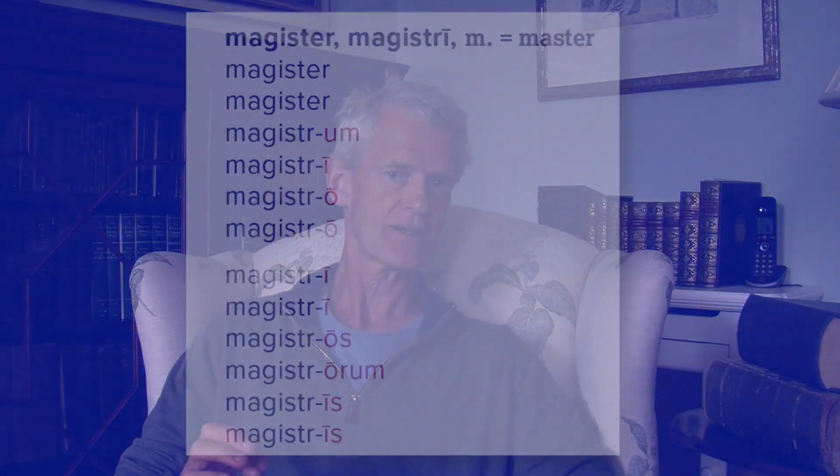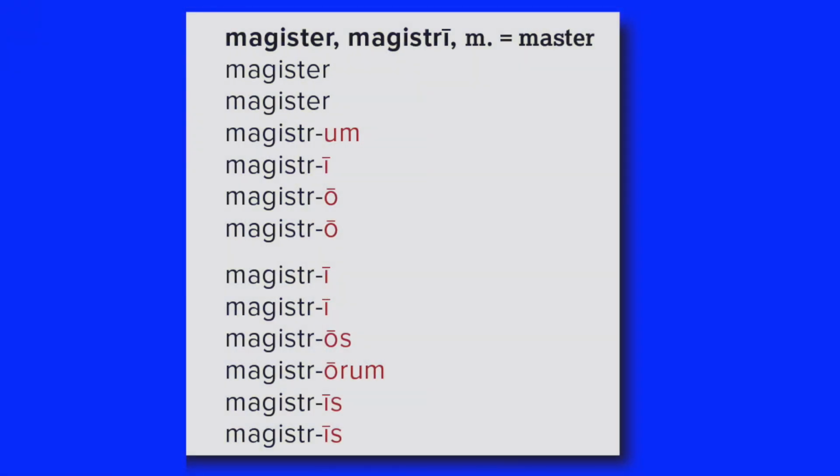Another type of nouns which also end in er go like magister. Now, what happens here is a little bit peculiar, but you should probably work out what's going on. So magister goes magister, magister, magistrum, magistri, magistro, magistro, magistri, magistri, magistros, magistrorum, magistris, magistris.